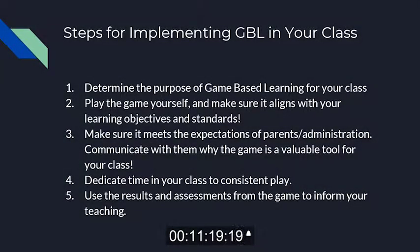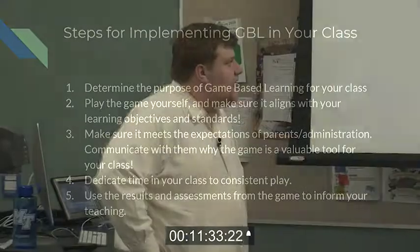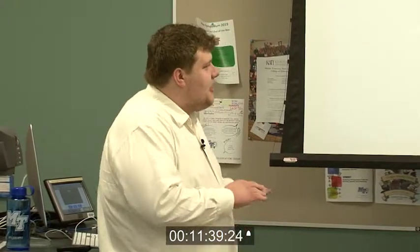All right, here are some steps for implementing game-based learning in your classroom. Determine the purpose of game-based learning for your class, so you have to know what you're going to be doing. Play the game yourself and make sure it aligns with your learning objectives and standards. That is super important. If the game's just fun and it doesn't have any learning purpose, then it's not really doing its job.